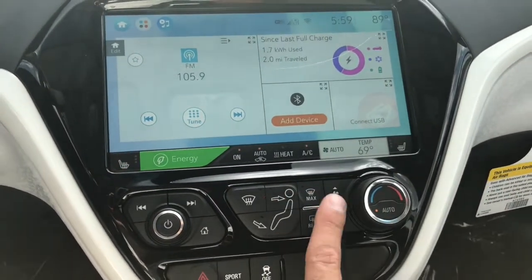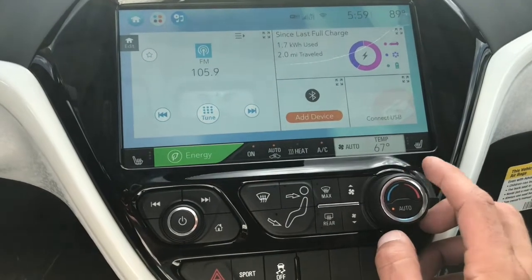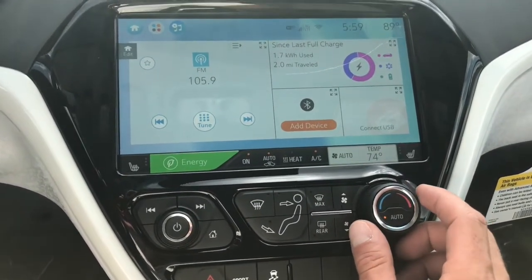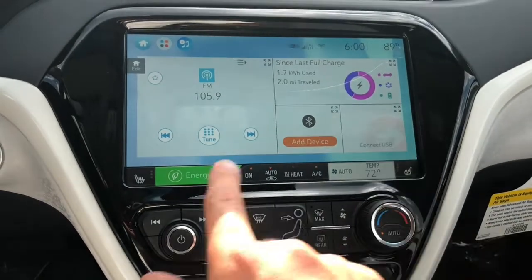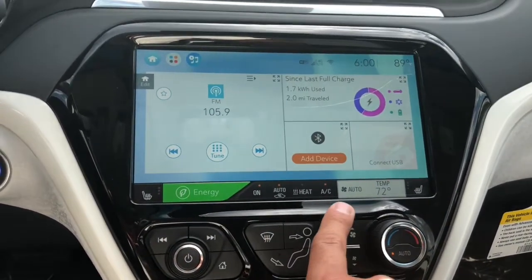To the right-hand side, your air conditioning. This is set up for automatic. You'll see the temperature there. We're at 69. We'll bring it up so we can make sure that it's a little quieter. We'll put it right at 72. You also have your option for heated seats. And it kind of tells you where everything's geared to.